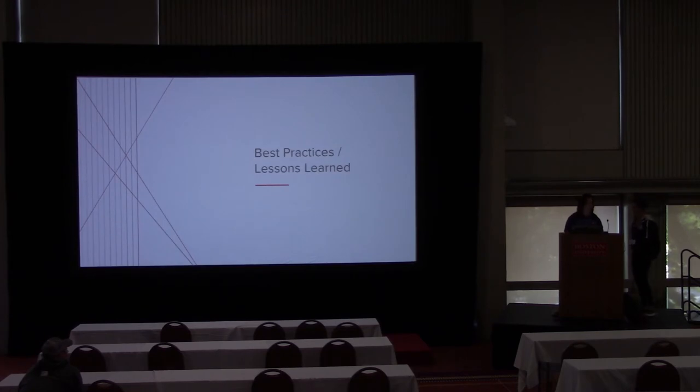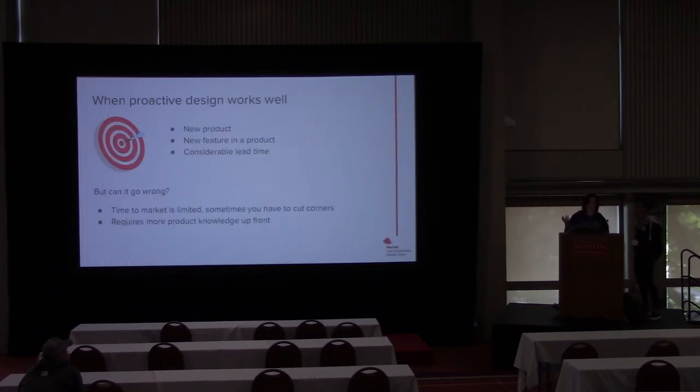Now we're just going to go over a few best practices or lessons learned. So when proactive design works well, it's a great tool to take advantage of when you have the resources. So if it's a new product, or a new feature of a product, and you have a considerable amount of time available to work on the design.